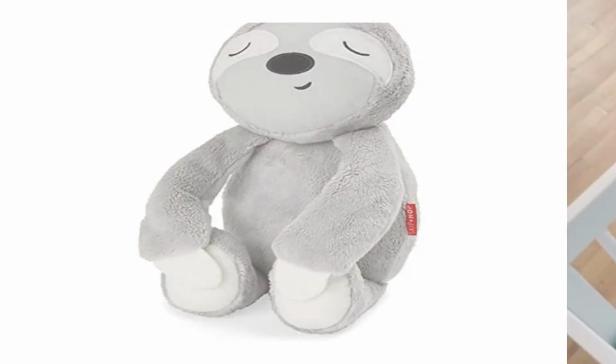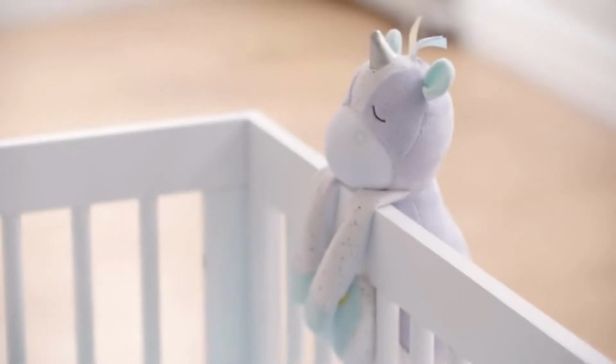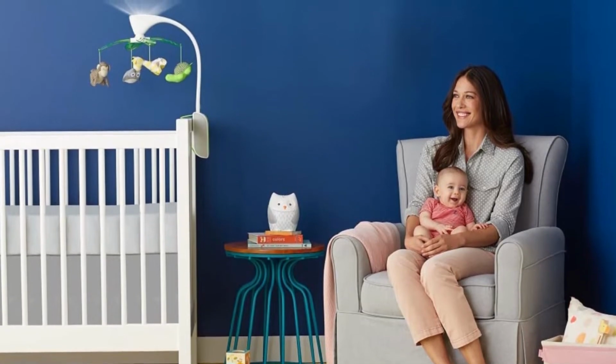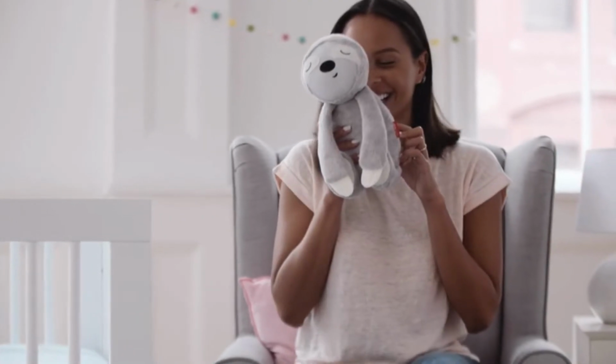The Skip Hop Soother includes a calm tone, nature songs, and soft light options. Using the 3 soother options, you can quickly calm the baby. The 3 options are Moonlight and Melodies Nightlight Soother Owl, Moonlight and Melodies Nightlight Soother Elephant, and Stroll and Go Portable Baby Soother.